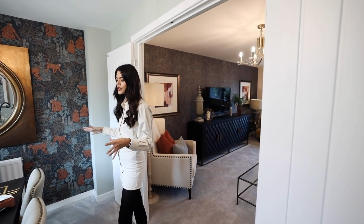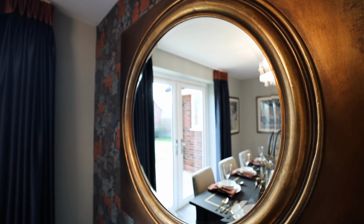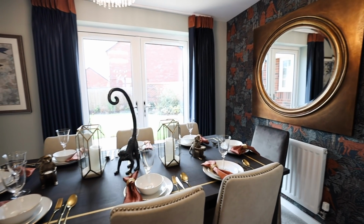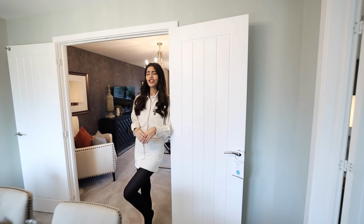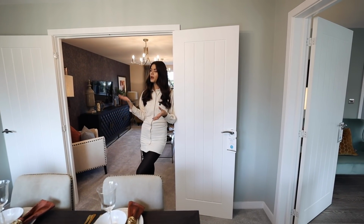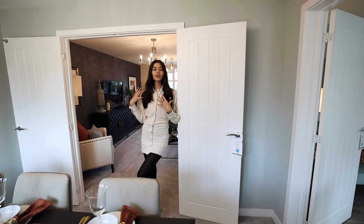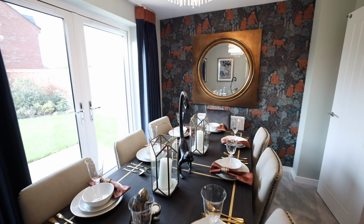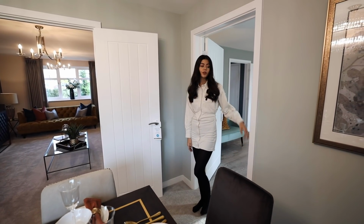So through here we have the formal dining room. Now my favourite thing to recommend every time I walk into a room like this is you should have this as a playroom because you can shut the doors on it. However, if you are in the living room or in the kitchen cooking dinner, you can still access this room and hear your kids or see your kids. But yeah, they've got it set up as a formal dining room, which does look gorgeous. They've got the hanging light in the middle of the room, which I really like.